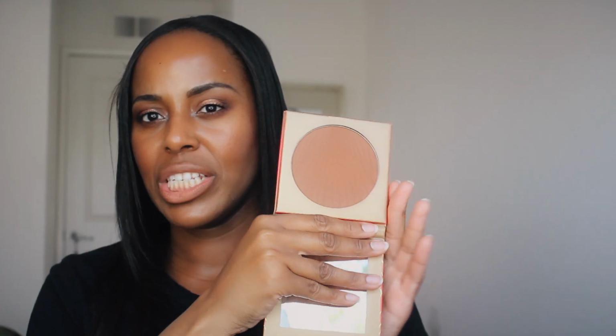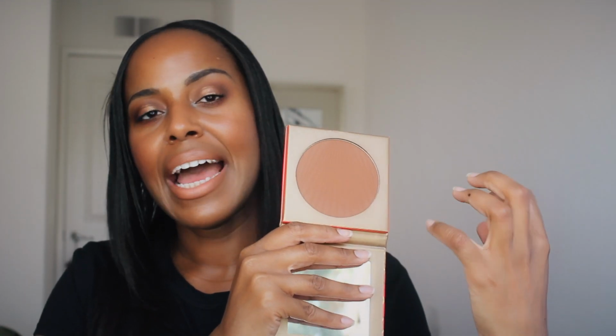Comes with a mirror. This bronzer has the design, those ridges in it, which goes with the packaging. Sometimes when I'm using powders that have some sort of design in it, it can disturb how the powder is dispersed and gets on your brush, and of course how it looks on your face. There's no disturbance at all.